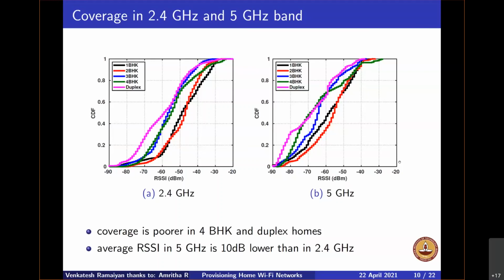You see that the average RSSI in 5 gigahertz is 10 dB less in comparison with 2.4 gigahertz. And that's typically how we observed through all of our measurements. The signal quality in 5 gigahertz was typically 10 dB less in comparison with the signal quality in 2.4 gigahertz in each location. Okay. Next slide, please.